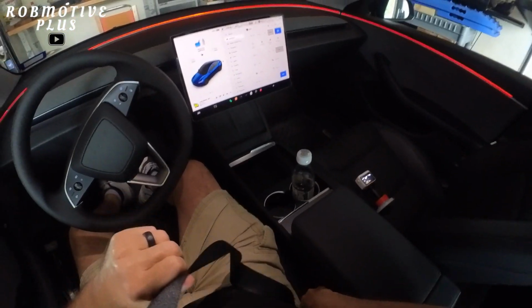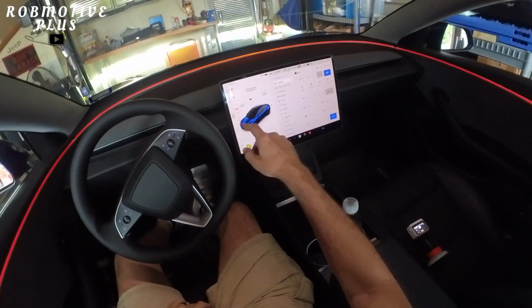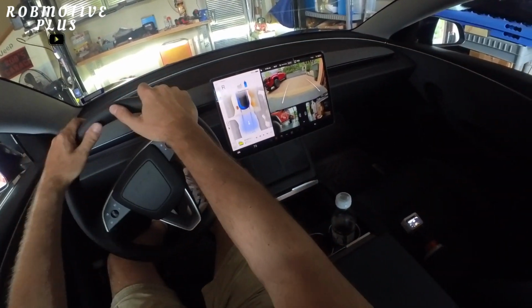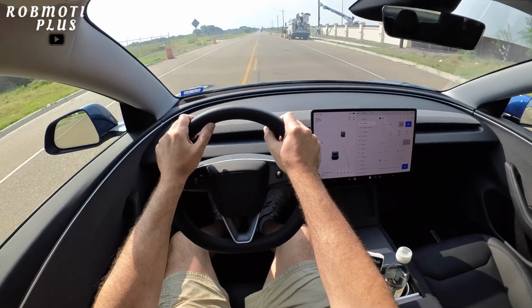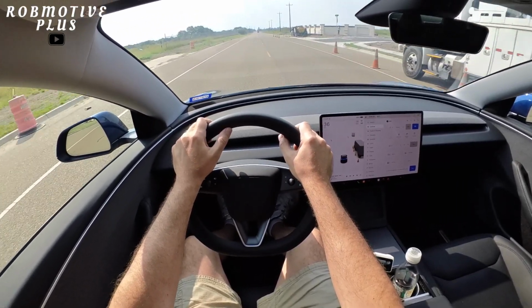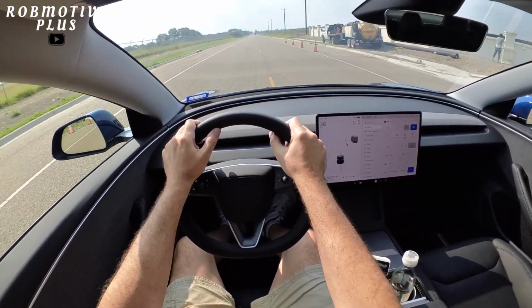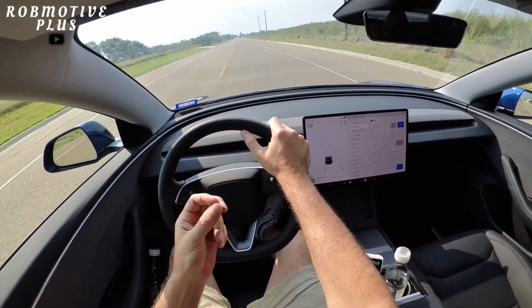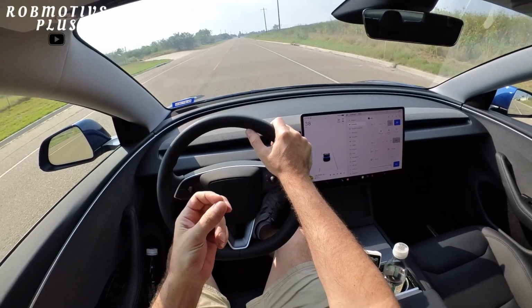You simply go ahead, put your foot on the brake, and you have the option to go forward, go backward, whatever. Now, driving the car is amazing. This car is so smooth. It's hard to believe it's an entry-level vehicle, right?